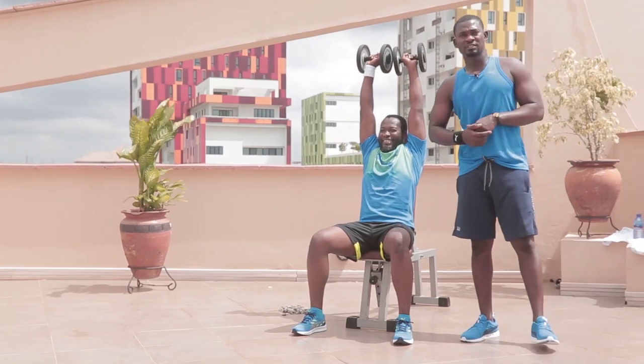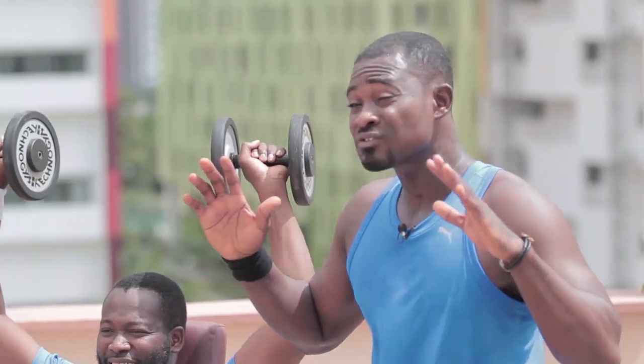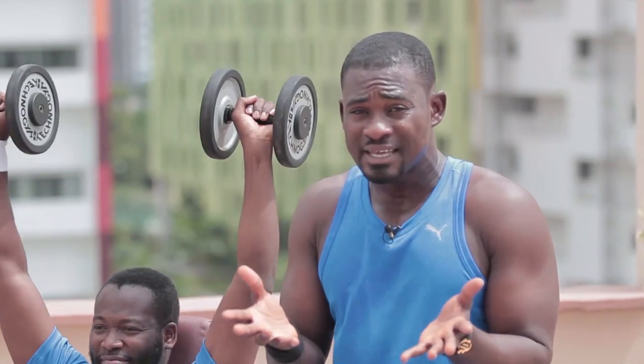If you don't have the dumbbells, ladies, it's also very good. It helps you get stronger arms. So you can also sit and do the same. Or even you can stand, ladies. Do it.